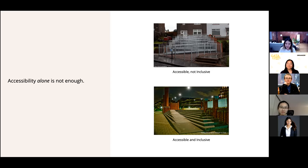The bottom image, on the other hand, is a result of inclusive design thinking from the beginning. The design is beautiful and functional, and the ramp can be used easily by not just people who use wheelchairs, but also cyclists, parents pushing strollers, or even elderly people with knee pain who can't take stairs.